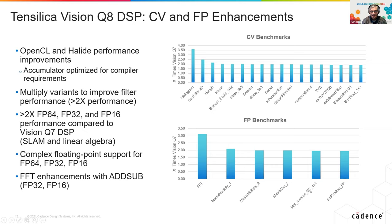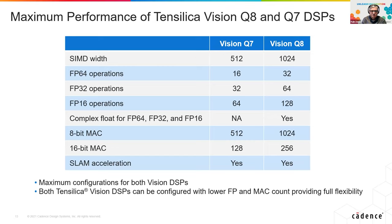But then with the improvement in FFT, this FFT performance is increasing by more than 2x. So what you will see over here is that by increasing the SIMD, we have improved the performance by 2x for most of the kernels. But then we focused on specific areas where we can improve the performance by more than 2x. So here, this chart shows the raw performance comparing Q8 versus Q7. You see the SIMD is double, floating point is double, complex float is extra, and multiplier accumulators (MAC) are double compared to Q7.